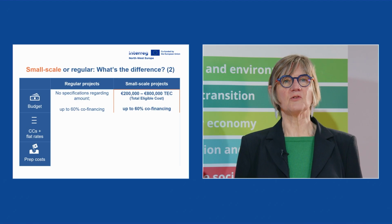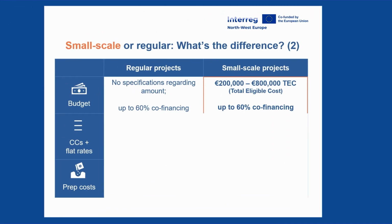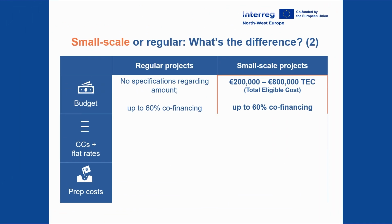All right, Inge, we also have some differences when it comes to financial matters. Yes, indeed. This was also already mentioned before. Small-scale projects should have a maximum budget of 800,000 euro. Of this 800, so between 200,000 and 800,000 euro. And of this, a maximum of 60% can be co-funded by the ERDF. Which means that projects have to come up with 40% of match funding.